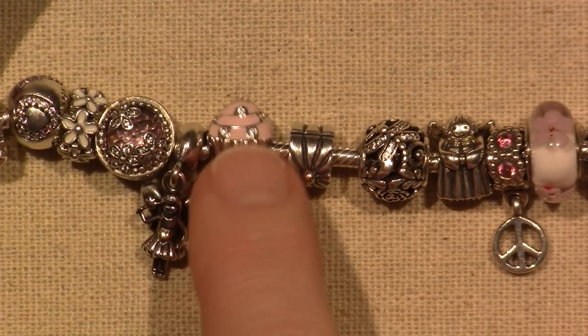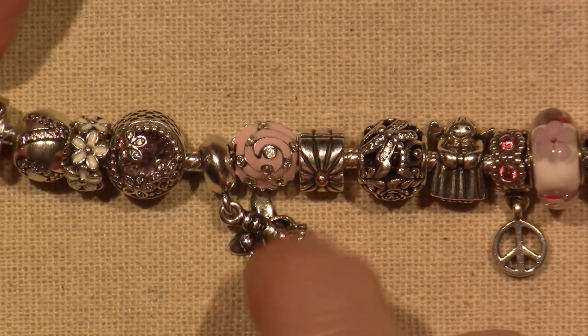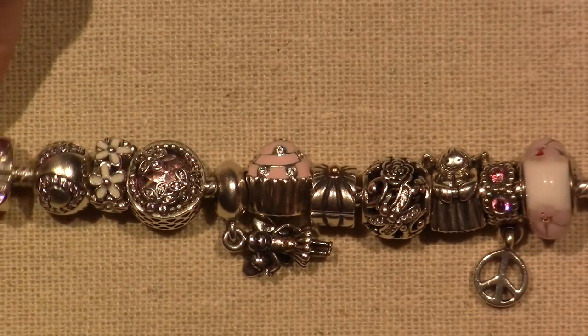I think that's still available. First I thought it was retired, but I think it is still available. But yeah, anything that's retired on here I probably got at the outlet or eBay. But a lot of them are still available, I'm pretty sure.